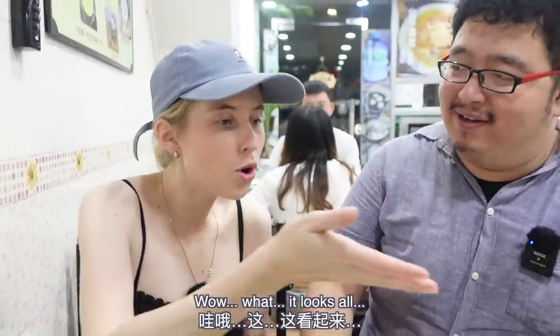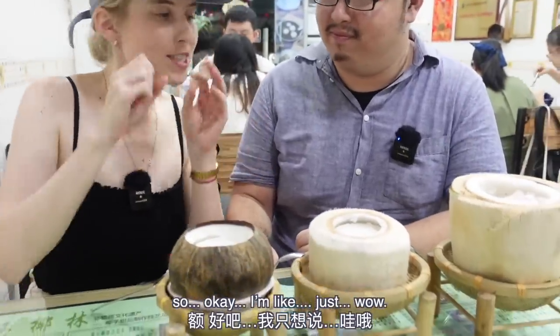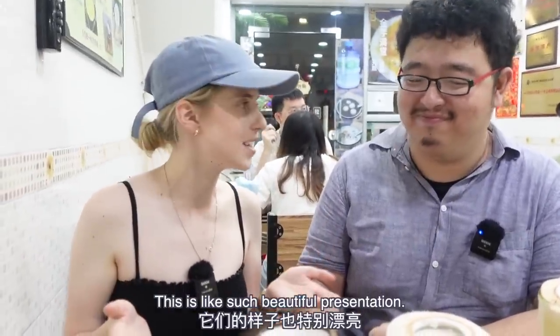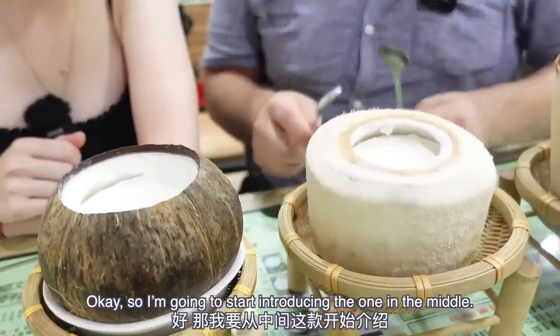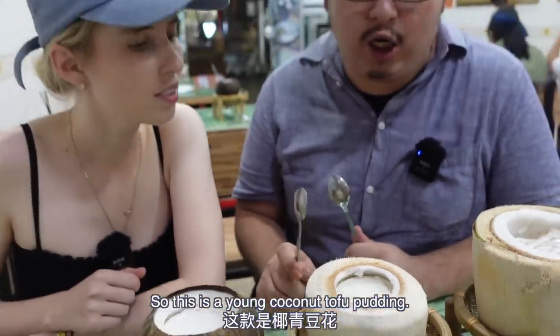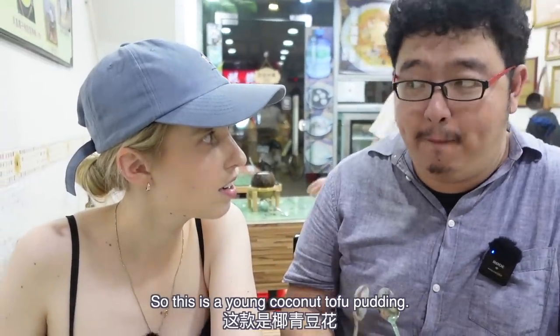What? It looks so good. I'm like, just wow. We've got three coconuts in front of us here. This is like such a beautiful presentation. Okay, so I'm gonna start introducing the one in the middle. So this is a young coconut tofu pudding dessert.